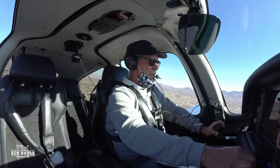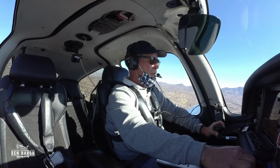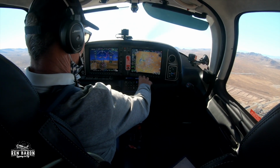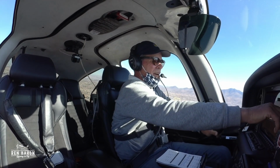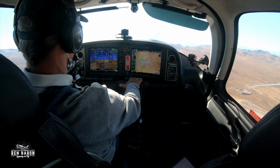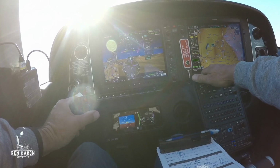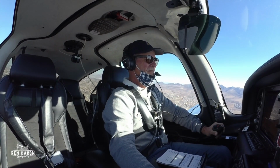Las Vegas departure, Cirrus 768 Foxtrot Sierra, 3,300, climbing 7,000. November 768 Foxtrot Sierra, Las Vegas departure, ident, Las Vegas altimeter 29.81. 29.81 for Vegas, and ident, 8 Foxtrot Sierra. Cirrus 8 Foxtrot Sierra, radar contact 2 miles south of Henderson, 3,800, climb and maintain 9,000. Climb and maintain 9,000, 8 Foxtrot Sierra.